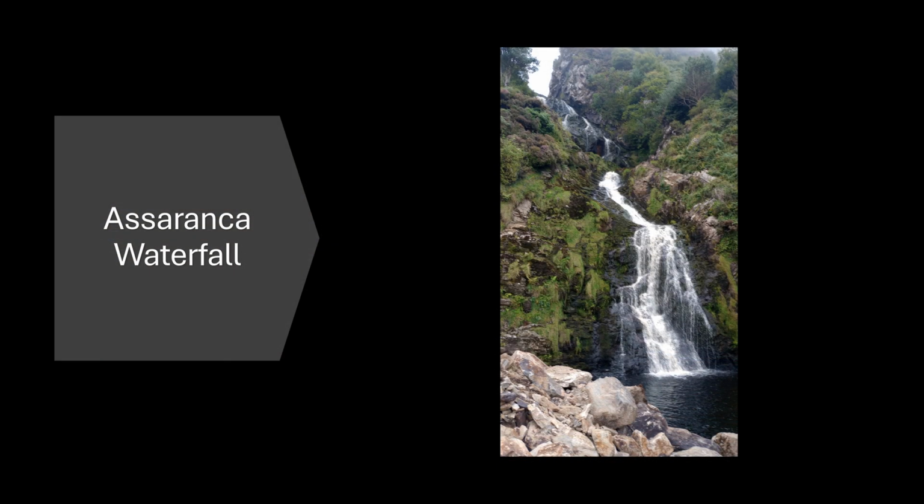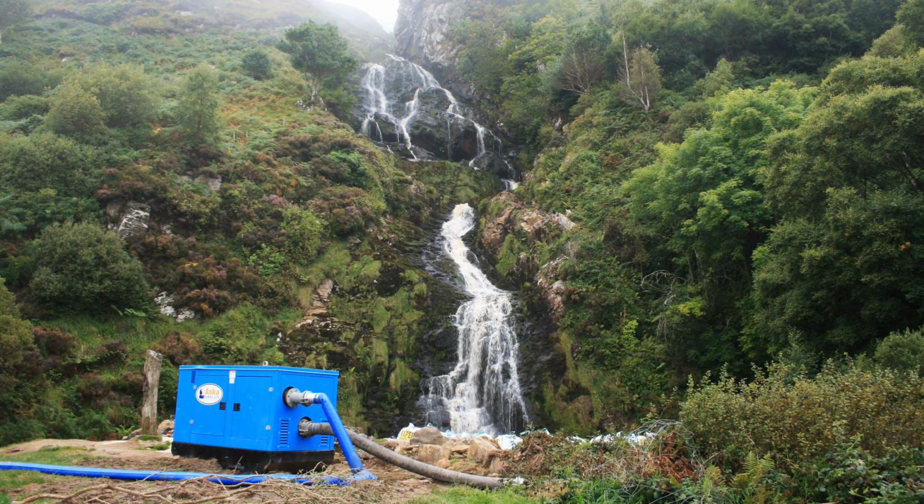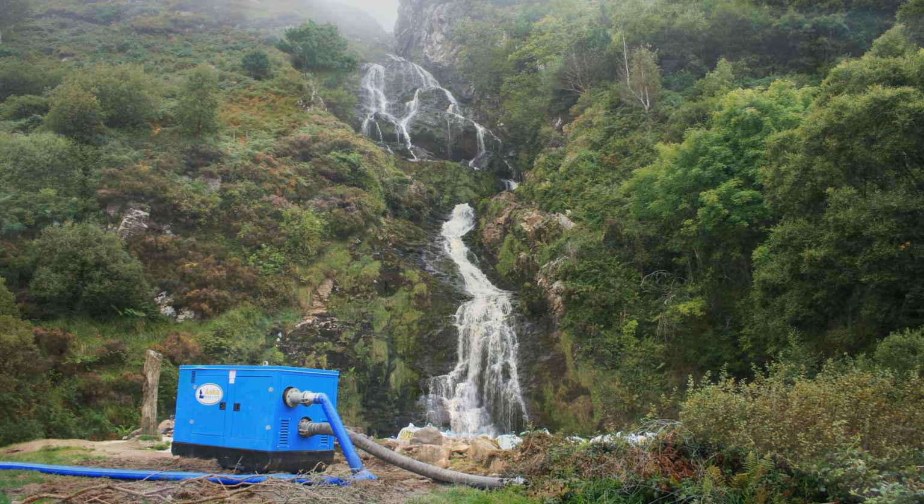We knew we'd be passing Asarenka waterfall along the way and figured we'd make a quick stop, but as we arrived we were met with an unexpected obstacle. The road was completely washed out. A work crew had already been there with generators running, pumping water away to clear the damage. We were so close to our destination and yet completely stuck.